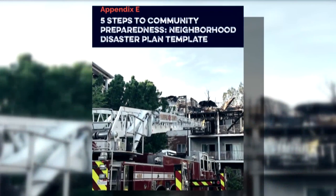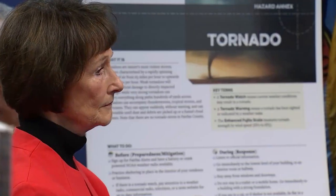So we train communities to make those connections, and it may be a large community where there's already a structure in place. It may be a small community where somebody steps up and says, I'll be the person on our block. Or maybe it's a mid-sized community where people receive that training to be those connections. But what we're tapping into is Fairfax County's really tradition of volunteerism. It's one of the things that we're best at and that we're known for. And we want to encourage our neighborhood volunteers to prepare our neighborhoods with our help.